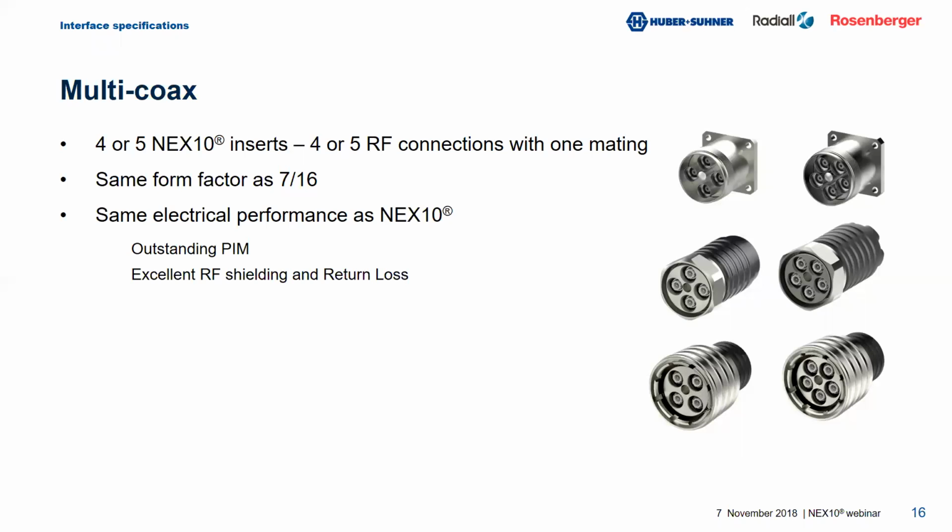What I want to also say, the development with NEX10, we never aim to replace a 4310. A 4310 will still be the standard interface for macro side, for radio heads for the macro sites, where space is not so critical. With NEX10, we are aiming more for small cell applications, kind of like this little brother of 4310, same as it was in the past with the 7/16 and the N, and there will also be a coexistence of 4310 and NEX10. And also in this field, we are working with the major OEMs.